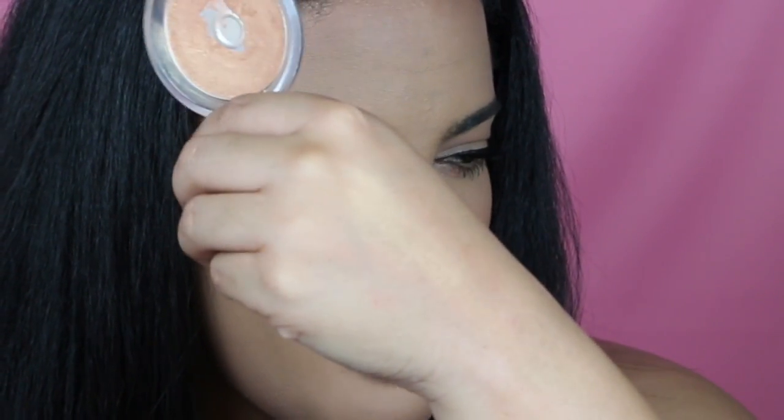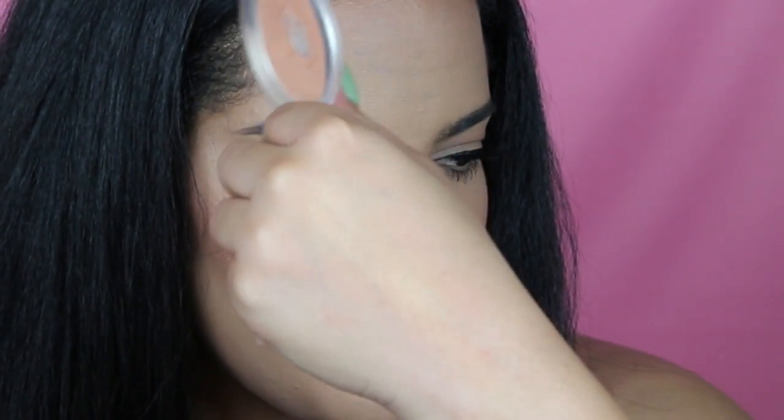Now an OG highlight for me is the e.l.f. highlight. This is actually a bronzing powder, but I use it as a highlight. This one is called Sun Kissed, and you kind of have to work your finger all up in there to get the product. I really like that one. It reminds me of Prosecco Pop in a way.